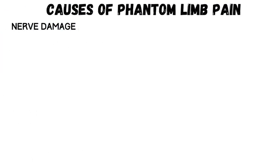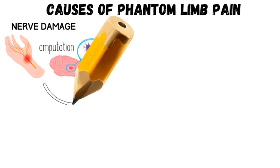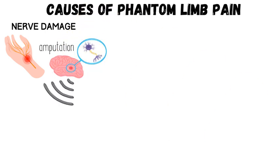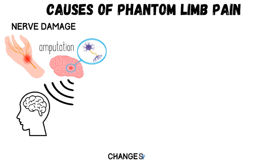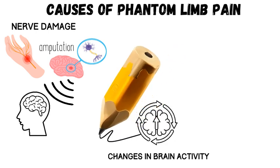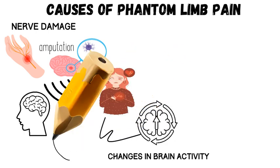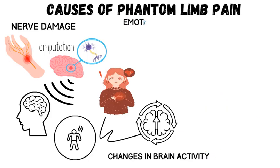Causes of phantom limb pain. Nerve damage. Pain might be caused by damage or irritation to the nerves that were severed during the amputation. These nerves can send pain signals to the brain even though the limb is no longer there. Changes in brain activity. The brain's reorganization after amputation can lead to abnormal neural activity, contributing to the sensation of pain in the missing limb.